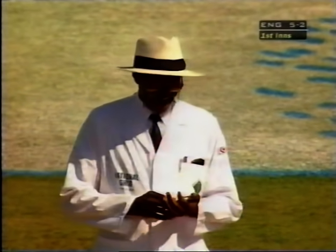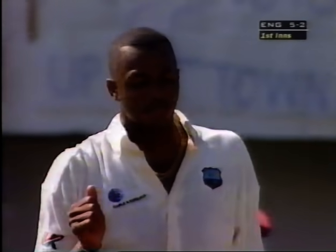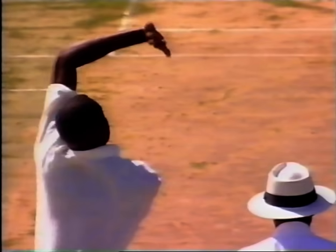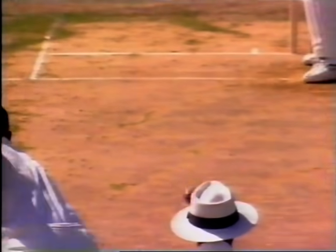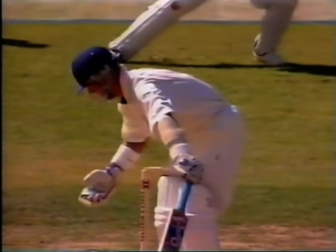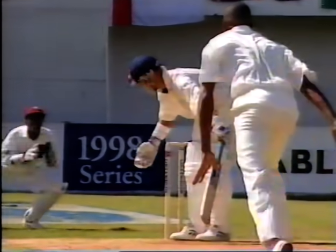There's a shout from Williams behind the stumps. Walsh joining in the appeal. Steve Buckner says most definitely not out. And I think rightly so. Good movement off the seam, but the ball went right through. You could see the seam upright and going all the way through, remaining upright. If that had hit the edge, the seam would have wobbled to some degree.